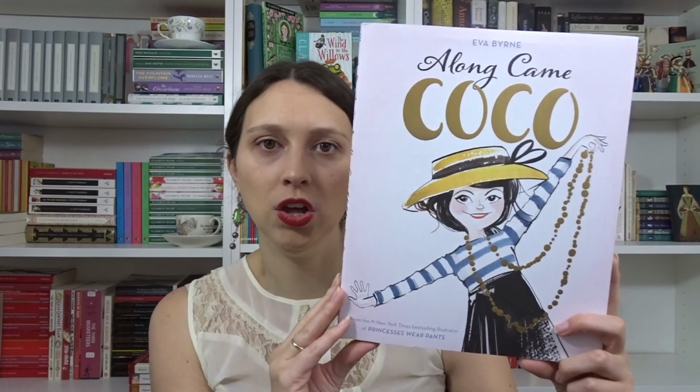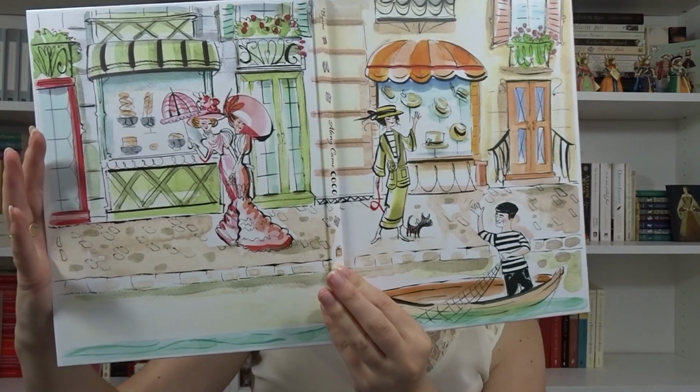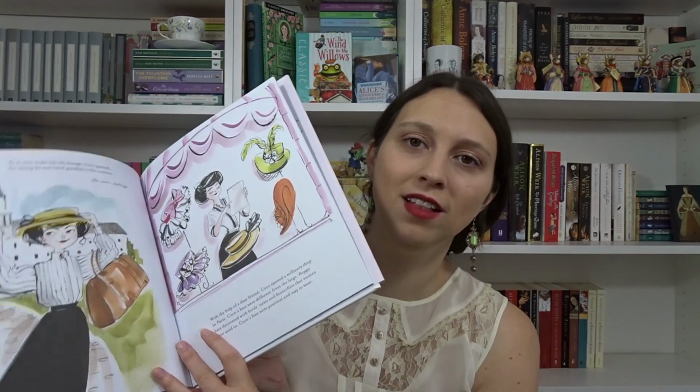I then read this stunning book. It's a month of stunning books, isn't it? This is Along Came Coco by Eva Bryan. Look at this book. And then if you take the dust jacket off, which I will do, this is the cover. Oh, isn't that lovely? Stunning. So this is a little biography of Coco Chanel as she's young and growing up, and how she becomes essentially the icon that is Coco Chanel. And it's fascinating to learn about her in such a beautiful way, and learning about the nuns, etc. I recently read a biography of Coco Chanel, but the images just made this reading experience. It's lovely, and it's definitely going to be displayed on my shelves like this because it's stunning.